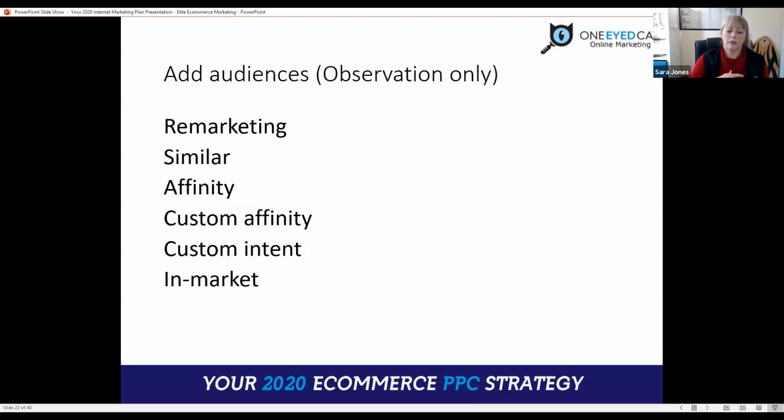You need to then look at adding audiences to your search and shopping campaigns. Now, you can't add all of these to shopping campaigns, but you can add them to search campaigns. So what this does, it allows you to basically layer over these different audiences on top of your campaigns. And then when you've got some data through, it will allow you to adjust your bids based on the behavior of the audience.